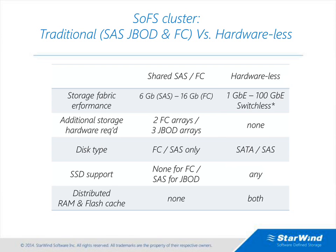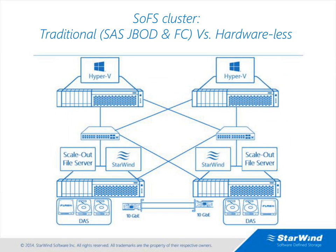And should one fail, the second one will keep up, and the data in its cache will be essentially the same as on the one which failed. So the client will not see any performance impact when one server fails. So here is how this configuration looks like. So we removed the gray rectangle. Instead, we've added some more details to this scale-out file server cluster.